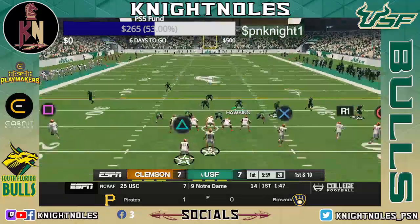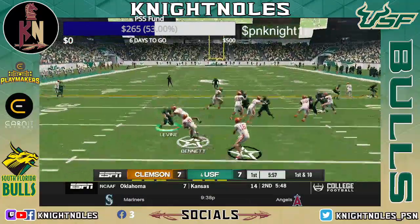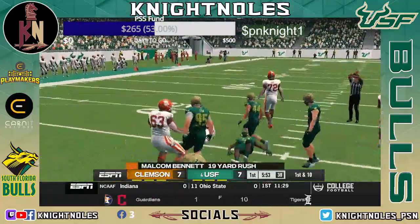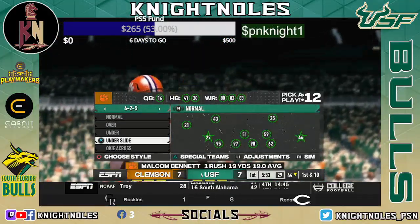Well, I think this defense has got to do something, because right now the quarterback is in such a good rhythm that you've got to do something to try to get him out of it. I would suggest trying to bring more pressure, try to come up with an exotic blitz look to try to get him on his heels as opposed to being the aggressor and attacking the defense.